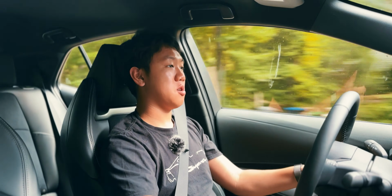Coming around this corner, second gear. Oh my god, the amount of G's that you can push in this car. Incredible. I love how small it is too. Just so much confidence driving this car.